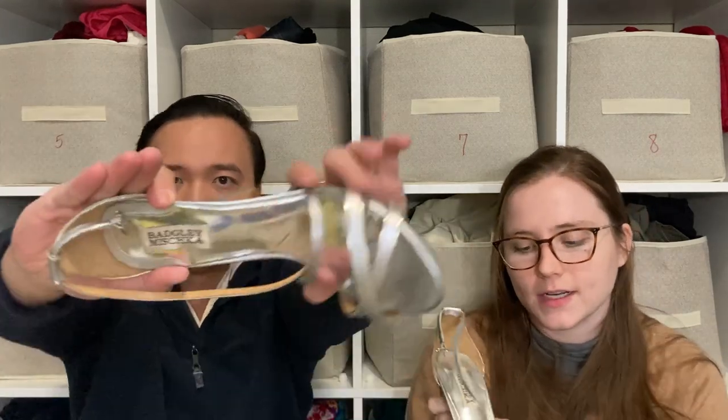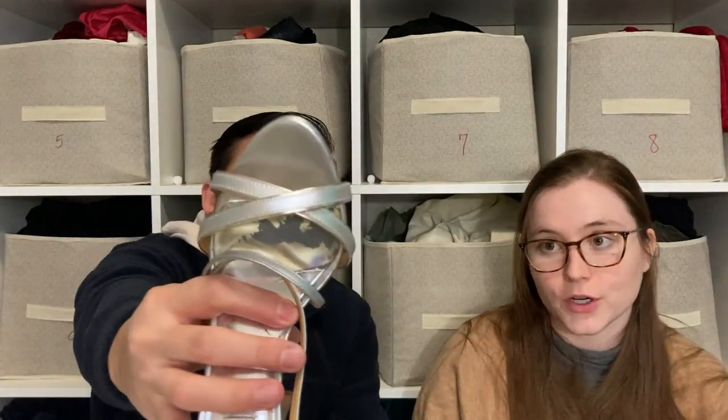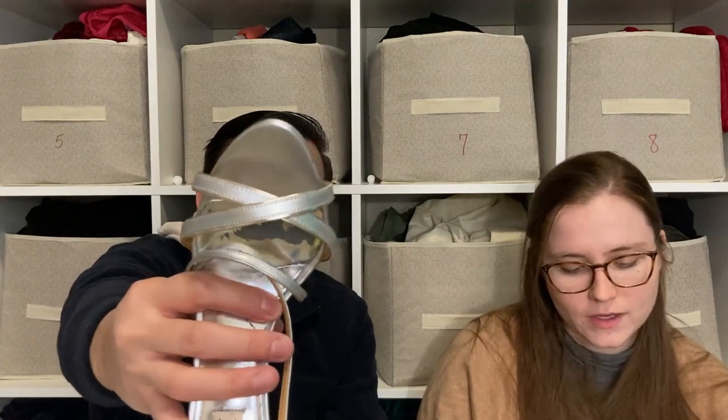So here we have some Bagley Mishka shoes, and we have sold this brand of shoe once before. It did pretty well for us. It sold for about $30. They're in pretty rough condition. Yeah, so we'll see how these do. The other ones were not in very good condition either, so we'll see.